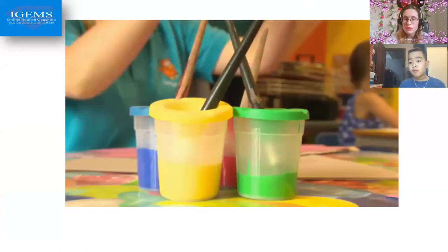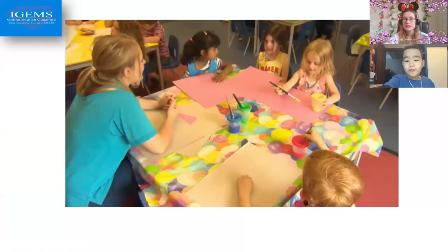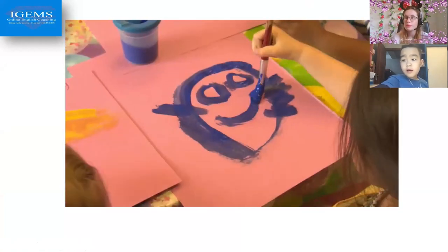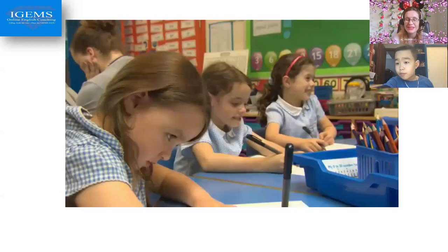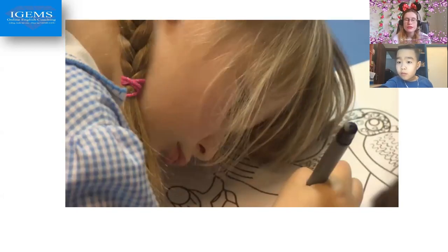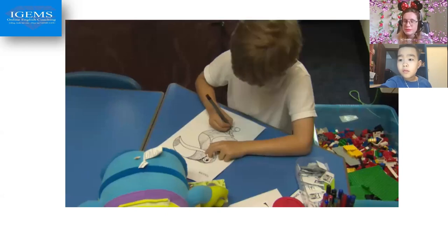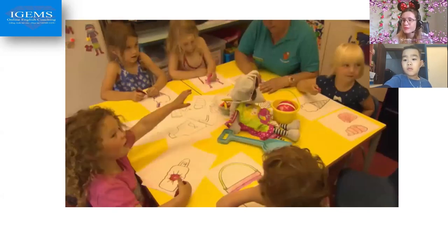What's this? This is paint. What color is it? It's yellow. It's blue. And it's green. What's this? It's a pen. What color is it? It's black. Look! It's a bird. Look at all the colors.